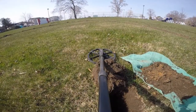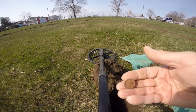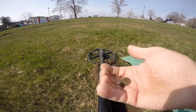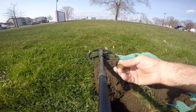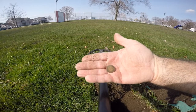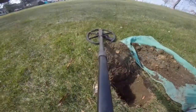Okay, new park in Brights Grove, and second penny I find is this one's a 1946, and the other one's a 1950 something. So, about 8 inches deep. Here we go, we got another Canadian penny, 1952, George. Good shape, was about 9 inches, 10 inches deep. It was pretty deep.